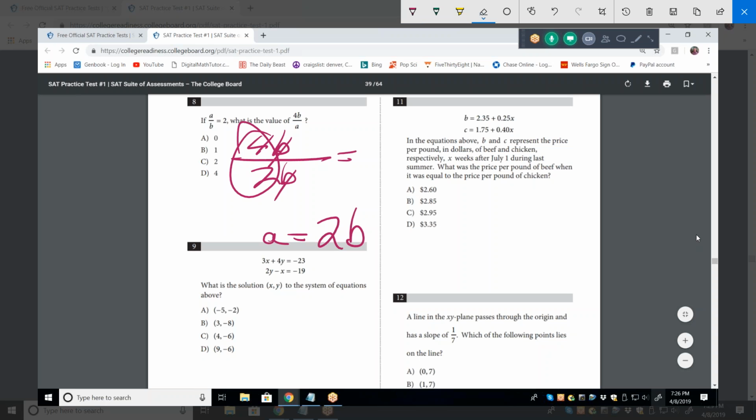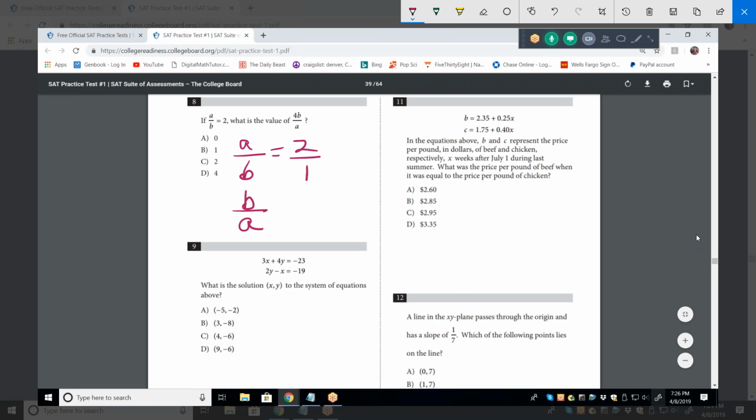Now, there are some tricky ways you could look at this problem. One of them being that if a over b equals 2 over 1, which is correct, then what is b over a equal to? Okay. And what is 4b over a equal to? In other words, once I know that 1b over a equals a half, then what's 4 of them going to equal?